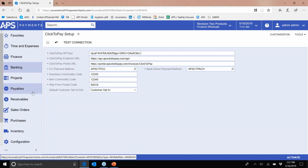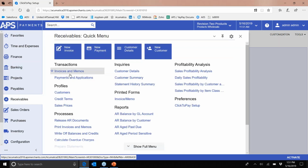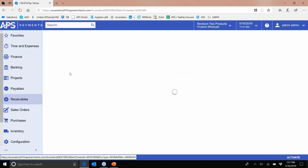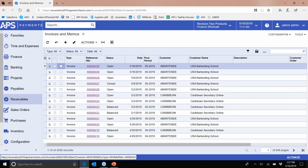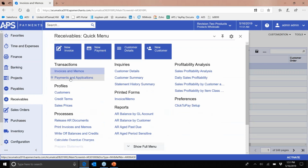Now, once you've set it up, what I did was I created an invoice. And in the invoice, what you'll be able to see right within the body of the invoice is the option to send, and let me jump right back into my invoice here.